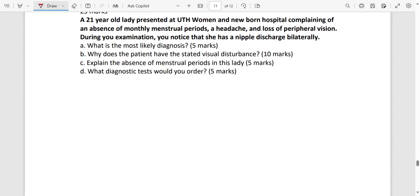Number 9, a 21-year-old lady presented at UTH Women and Newborn Hospital complaining of an absence of monthly menstrual period. Besides that, this beautiful woman has got a headache and loss of peripheral vision. During your examination, you notice that she has a nipple discharge bilaterally. Nice things there. What is the most likely diagnosis? Anyone?